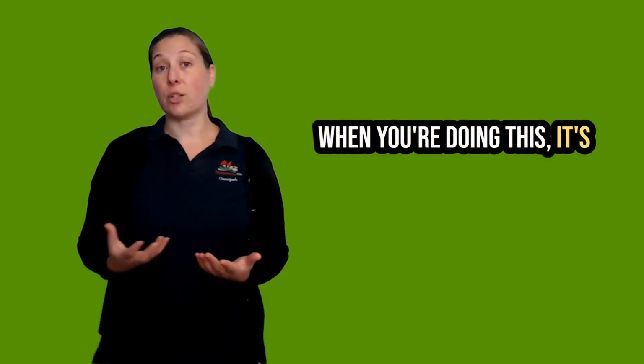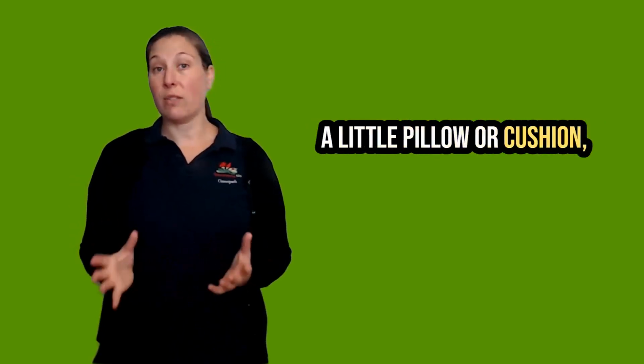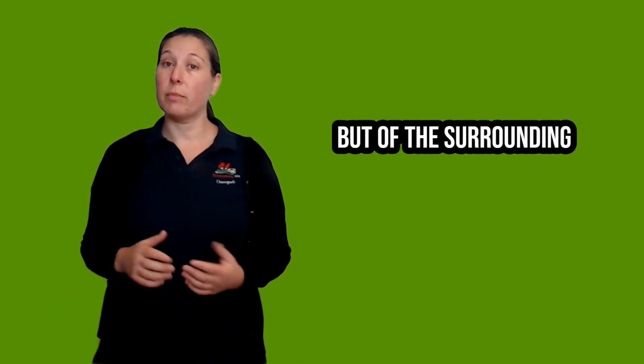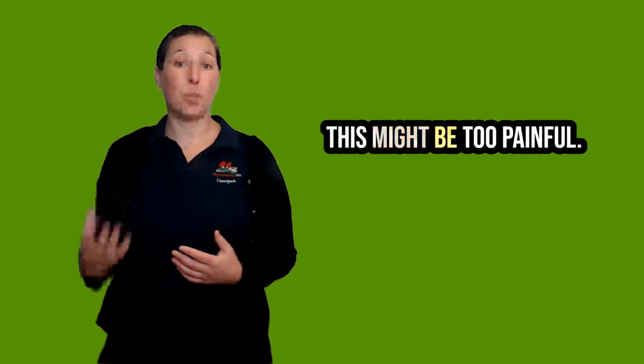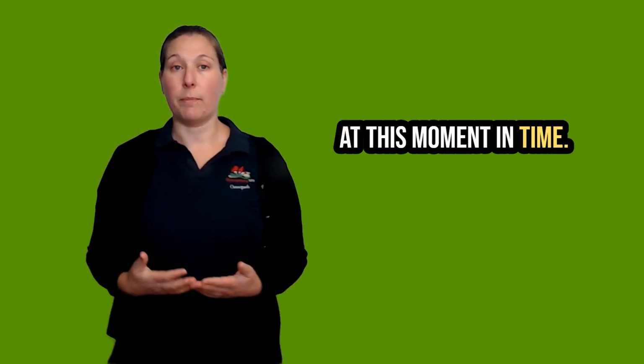When you're doing this, it's great to have your head flat on the floor, but if you need a little pillow or cushion, that's totally fine as well. So this technique creates space and mobility, not just of the rib joint, but of the surrounding spine, fascia, and muscles. And this is key to lasting relief. Just take care though, because when you do have a really sore rib, this might be too painful. And if it is, don't do that at this moment in time.